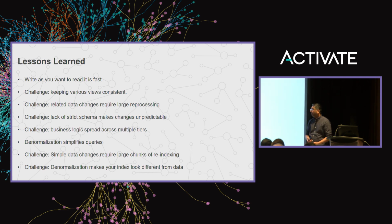Related data changes require a large amount of reprocessing. Some of our customers require the data be a little denormalized, which we have done in the past, and we found that when that related piece of data then changes, we have to go through and reprocess all the affected data. And in some cases, it's all the data.